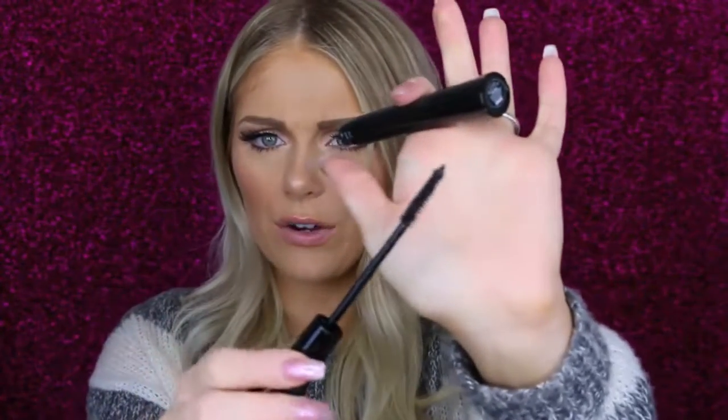I haven't really heard that much about this either. The packaging is kind of cool, the way that it looks. Let's see what the wand looks like. The wand just looks regular. It doesn't look like anything super special, but it looked cool. They had some pictures that made it look like a pretty good mascara, so I have not tried it. I will give it a try.